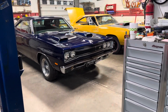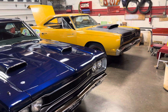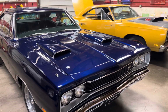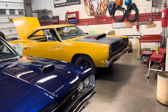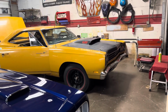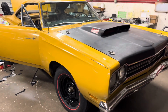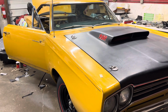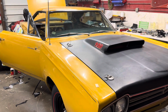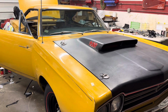But pretty excited about these two. They will be done here in the next couple weeks. So we've got some exhaust and seats to do on this. And we have a headliner and some electrical work to finish up on this A12 car. But we plan on taking this to the Muscle Car and Corvette Nationals. There's an A12 reunion this fall. It's always the weekend right before Thanksgiving, and this car will be there.